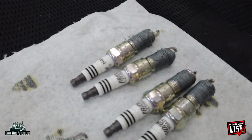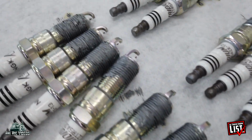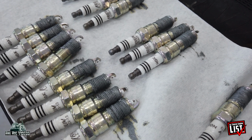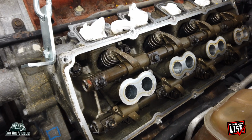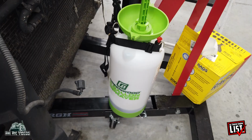All 16 spark plugs are ready to go. Put a little bit of Never-Seez on the threads because they're going into an aluminum block. Some people say you should, some people say you shouldn't, but all I know is I just don't want any seized spark plugs. I'm going to go ahead and also do the new valve cover gaskets as well.